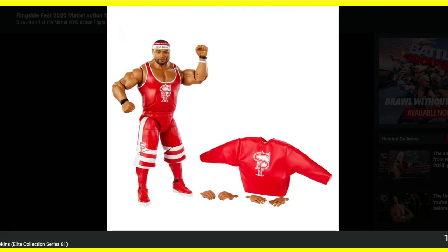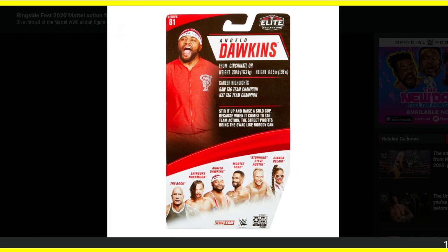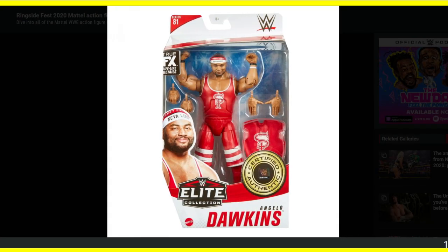And now we're moving on to the Street Profits. It's time to get the smoke. We've got Angelo Dawkins right there with his jacket. And there's the back of the packaging. I'm trying to see what he says on his bandanas. Never loss. Does it say never loss? What does that mean? Street Profits never loss. I don't know what that means.